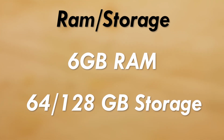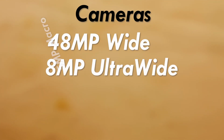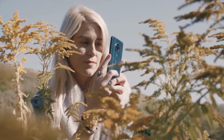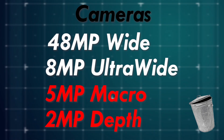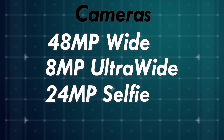Then we have 6GB of RAM and up to 128GB of storage. As for the cameras, we have quad cameras: 48 megapixel wide, 8 megapixel ultra wide, 5 megapixel macro and a 2 megapixel depth sensor. Like I said, technically these are quad cameras, but realistically it's a dual camera setup. These bottom ones are just garbage. Then we have a selfie camera of 24 megapixel.